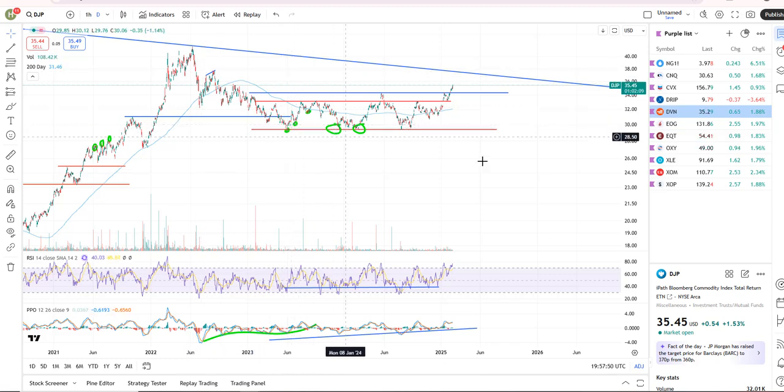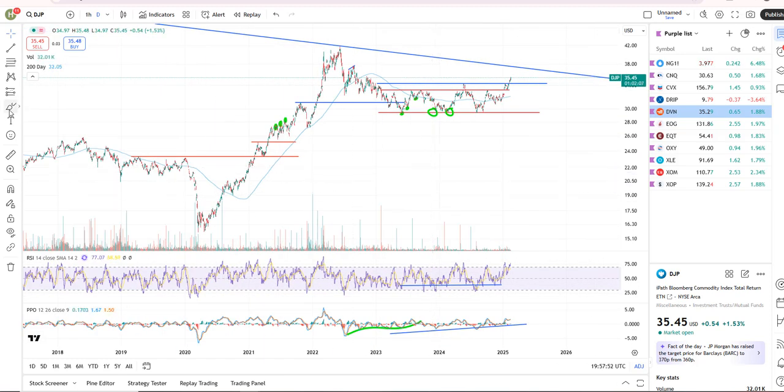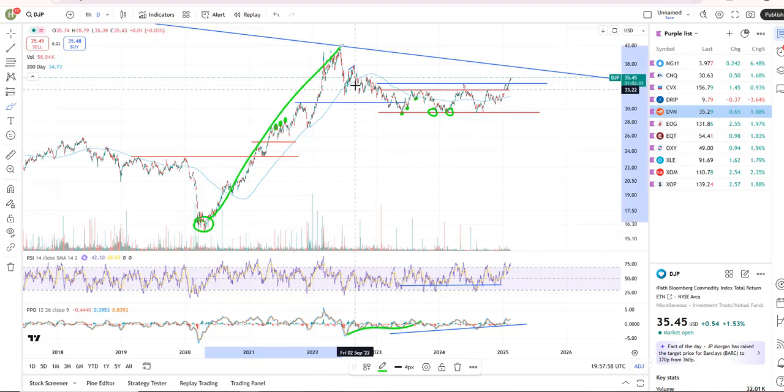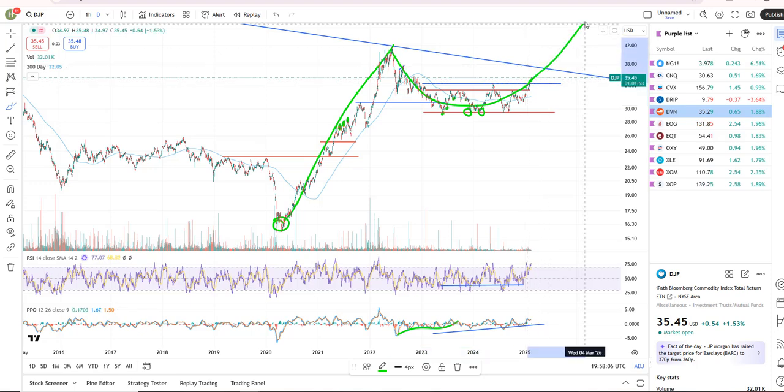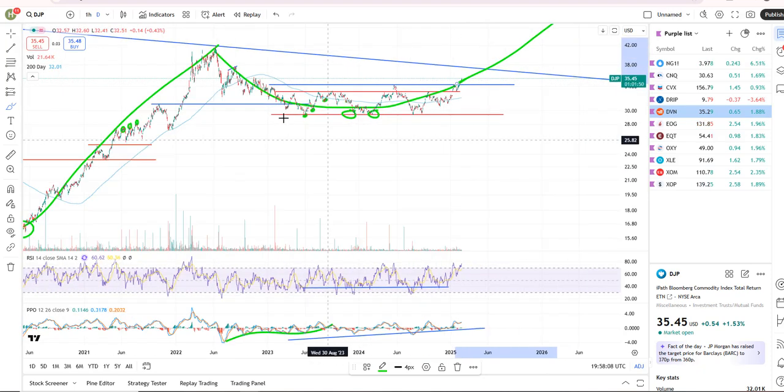And that's what this is. So essentially what we have is this is the COVID low, and you have a strong rally after COVID, and then you've got a kind of a corrective pattern, which is this rounding bottom, which is setting us up for another trend leg higher in commodities.